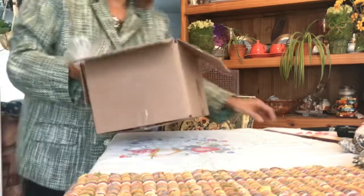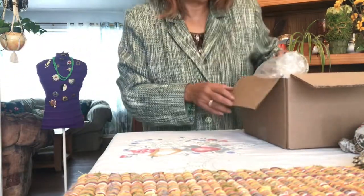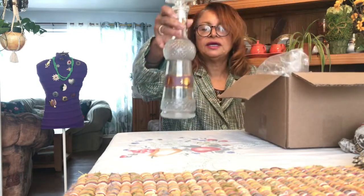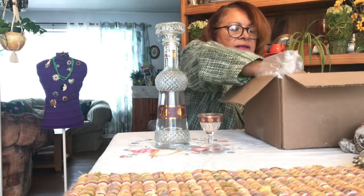This is a set I had, and I know there are people that do collect these sets, and I thought this one was really nice. It's a decanter set with 6 glasses.